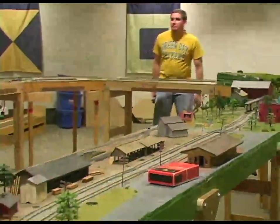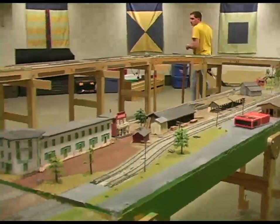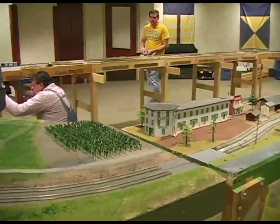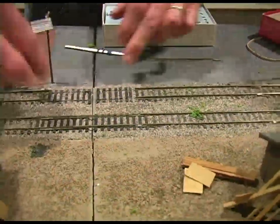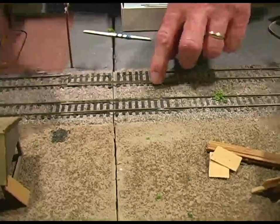Each section had track tacked down on its surface. Track had to be added to join one section with another. Most of these sections were standard ready-made track. A few sections, however, required the meticulous connection of individual rails using what looked like a dental tool.